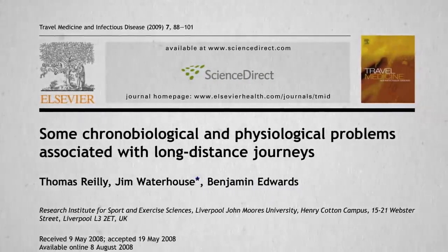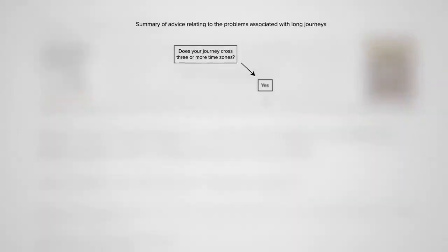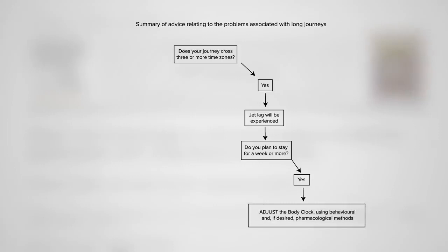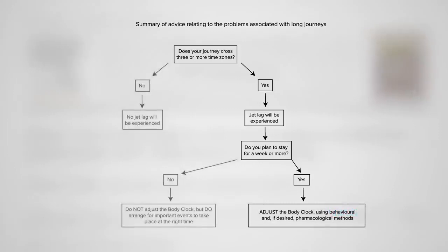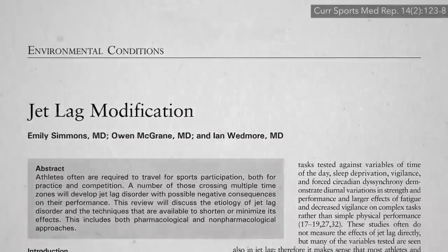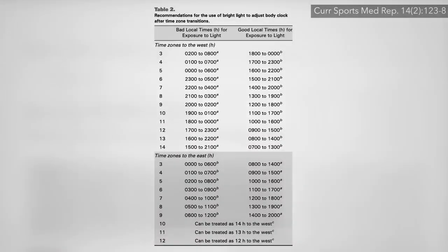If you're crossing 3 or more time zones, and you plan on staying at your destination long enough to make it worthwhile, you can adjust your body clock to the new time with behavioral methods or pharmacological methods. The behavioral method is light exposure and light avoidance at specific times of the day, based on which direction you're going and how many time zones you cross. You may want to take a snapshot of this table for future reference.